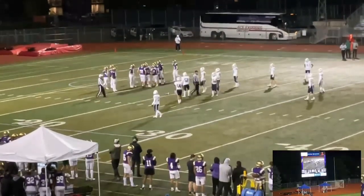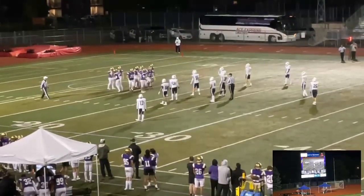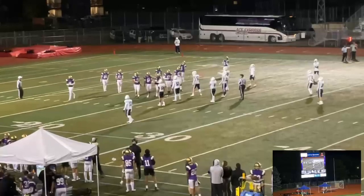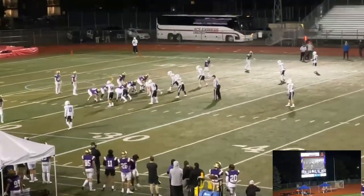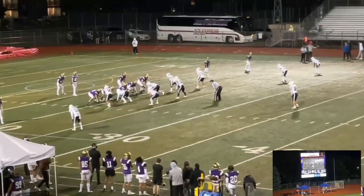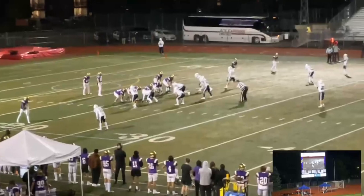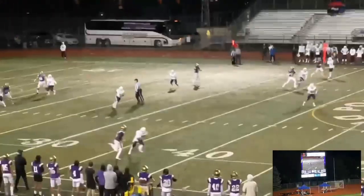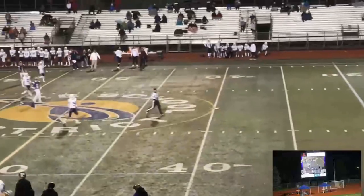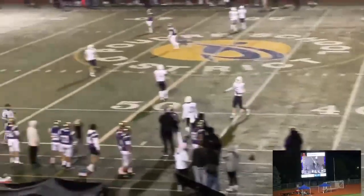First and 10, Lambkins on the 20. 8:21 left in the game. See how the Lambkins can respond. Blitz by the Cherokee Trail. They're going to throw the bomb to Cottingham. Incomplete. No flag.